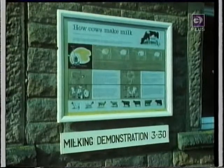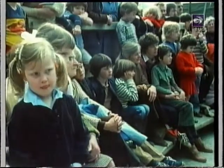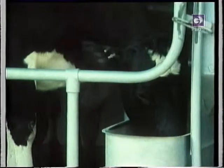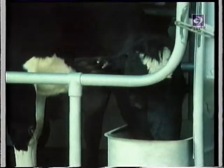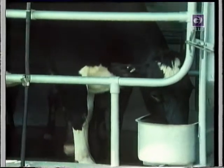Well, good afternoon, everybody. I'm about to start the milking demonstration, and I'll put the first unit on, and then I'll explain to you a little bit about it. Well, first of all, when the cow comes into the parlour, we feed her with cake or concentrate. And this is fed through the hopper at the end. And one pull of the lid lets a small amount of cake fall. This bar at the back is to prevent the cow from moving out while she's being milked.